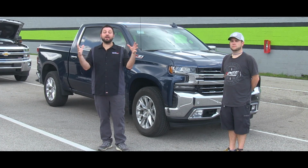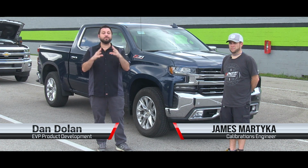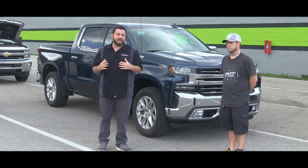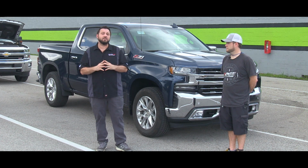Racing fans, today we're here at Orlando World Speedway with our calibrator, James Martica, who has been working really hard on our calibration for the new 18 and newer Silverado gas trucks. That includes the 5.3 and the 6.2 with either an 8-speed or a 10-speed configuration.